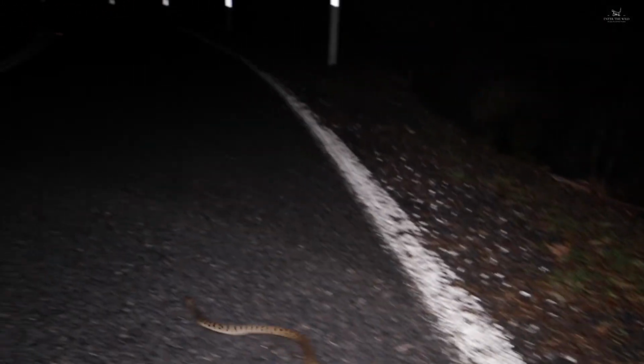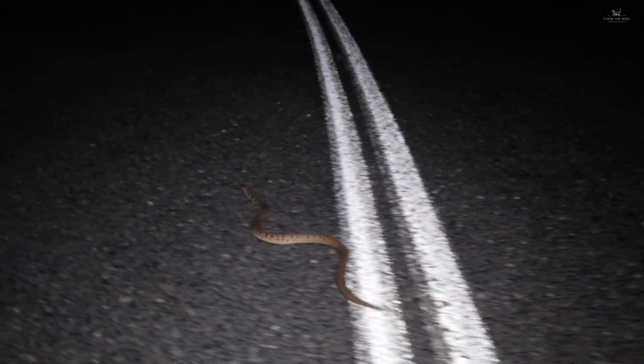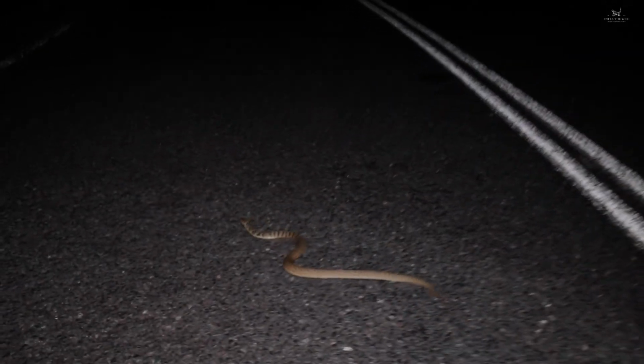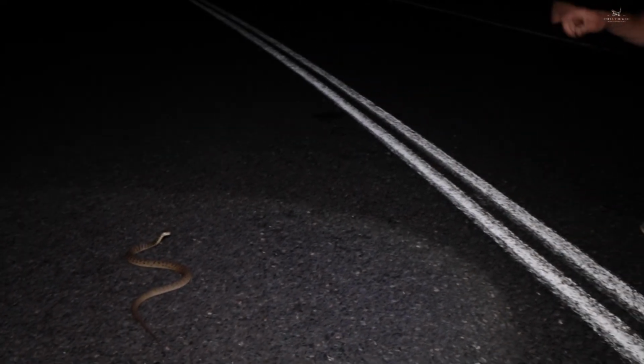But yeah, he's a feisty one, so we just don't want to get on his bad side. But we'll just follow him, make sure he gets off the road safely. He'll be going down to the water stream just down here to have a look at some prey. That's what you don't want. So at this point, he's very agitated and he'll go straight up. Yeah, we'll just try and get him off.